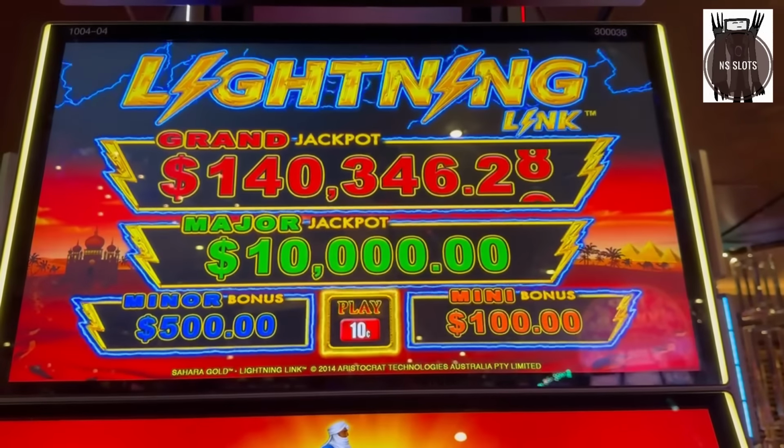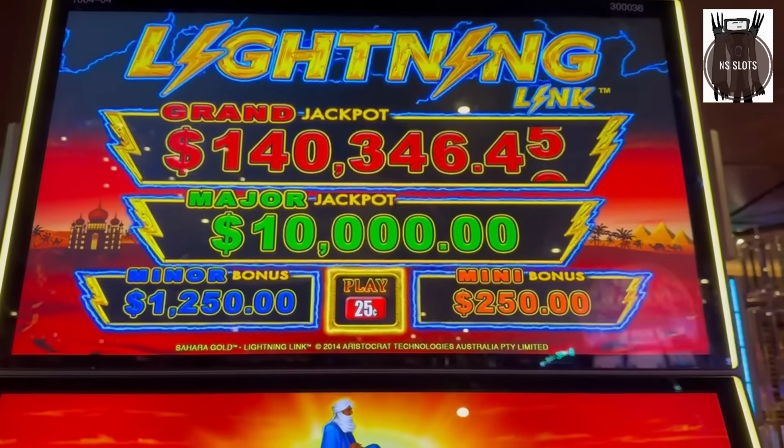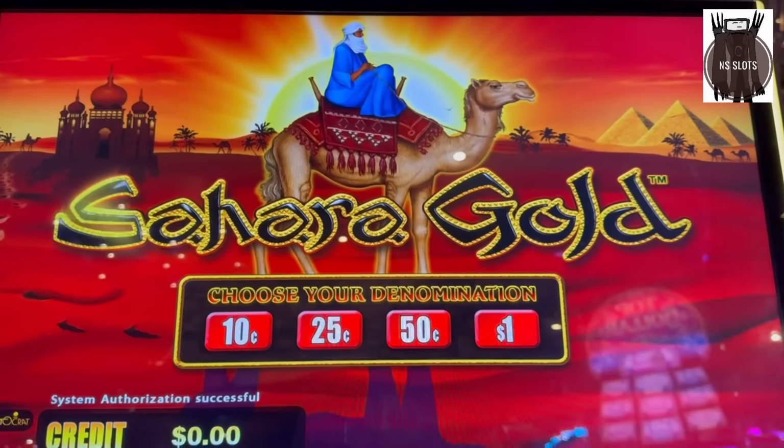We are at the High Limit Room in Cosmo playing Lightning Link. We're gonna try out the maxed out major with the 140K progressive grand jackpot.